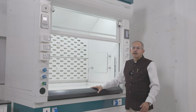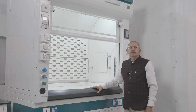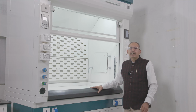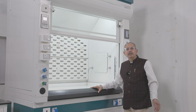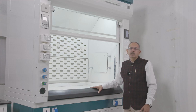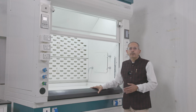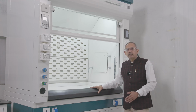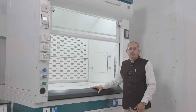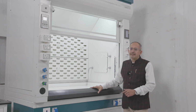Now, we come to the third feature, called night function. What happens is, when users go out in the night and the lab is closed, there are fumes generated in the atmosphere, and when they come back in the morning, there is a stale odor and an accumulation of fumes inside the lab. When the user sets the night function while going back, the blower will automatically switch on after a fixed interval of time, for a fixed interval of time, and both the off time and on time can be easily set by the user.